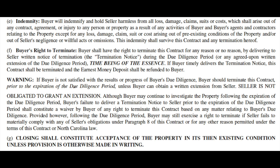So there could be something that we could work out to benefit the buyer and the seller and to keep the closing date. But once you sign all the documents, you take ownership of the property and everything that is great and wrong with the property.